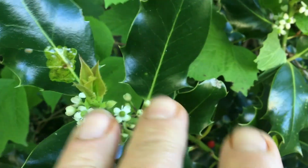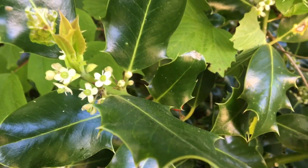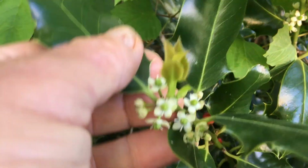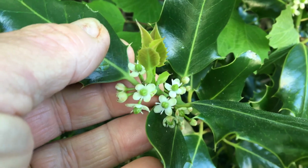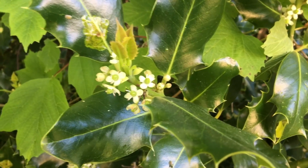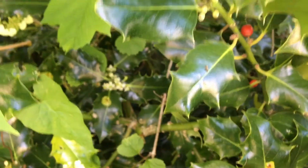And weirdly, hollies, although most of them are dioecious, they have separate male and female trees, some species can become monoecious if they need to. They've got the equipment here, they just need to activate it. And if pollination is a difficulty for them, so they're just too far apart, then they can become monoecious, which is absolutely fascinating.